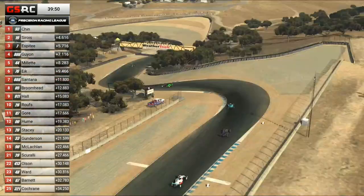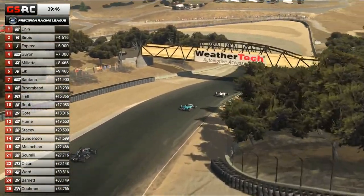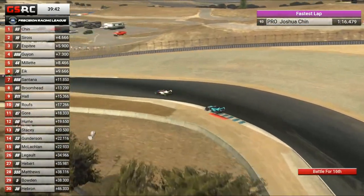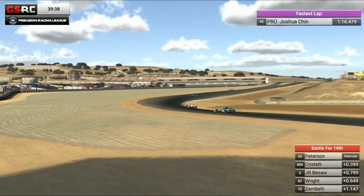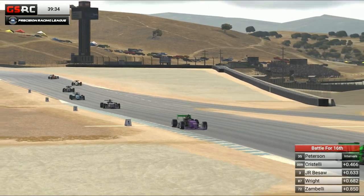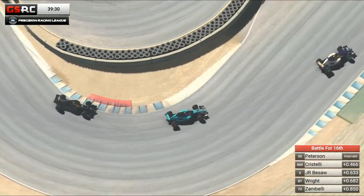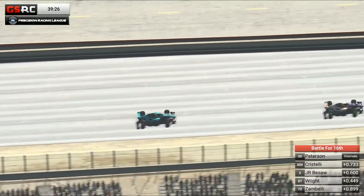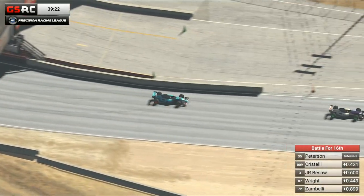A little bit farther back, we've got a big group in a train. Peterson in 16th with Cristelli chasing him along with Bisaw and Wright. Yeah, and it looked like on that last lap, Peterson just got a little squirrely coming through the corkscrew. It let Cristelli catch up to him just a little bit. But very much Dave Peterson kind of being the cork in this bottle here, pulling everybody back behind him. Cristelli anxious to get by, start moving ahead. He's going to have to do it here in the next lap or so if he wants to get some good moves.